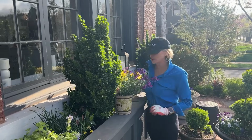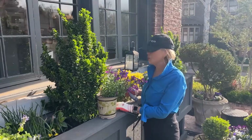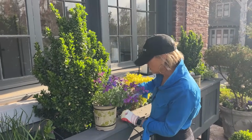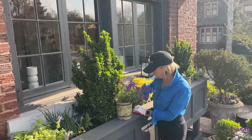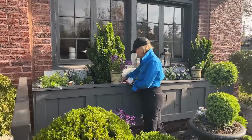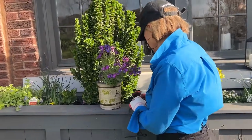Okay, so this is the kind of gardening job that I like because I don't have to bend over at all. And what do I need? Well, I've got my Cobra Head weeder, which actually is great for digging down into the window box and getting out clumps of things that I no longer want in here.